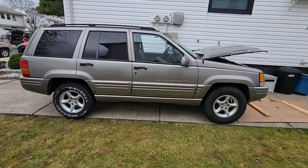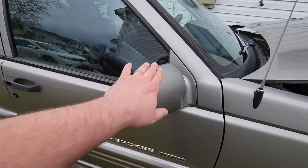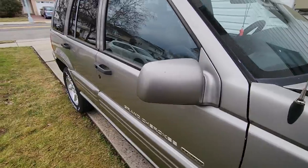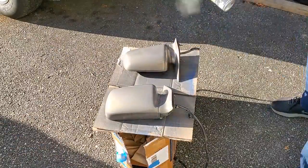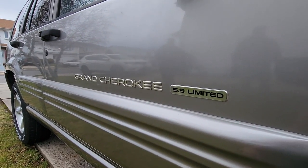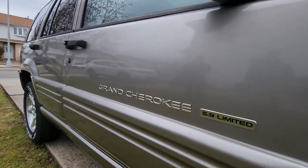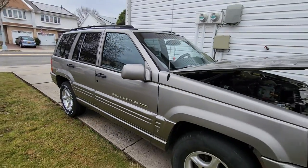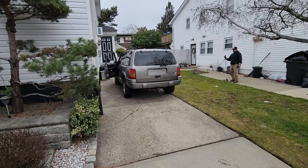So this is pretty sweet. And look, we've got painted-to-match mirrors. I had to paint my own mirrors on the Grievous. Look at that, a 5.9 Limited Grand Cherokee. Hey, Mad Wave, I can see you. Look at that, the paint's going to be all right after all. All right, do you want to start it up? All right, fire in the hole.